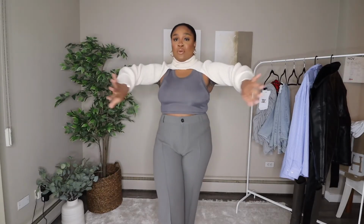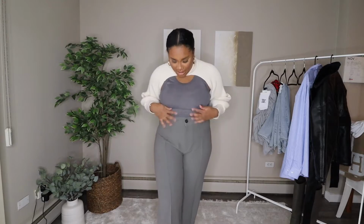So yeah, this one was 39 bucks. I think it's a good price. And I feel like this is something that is going to stay in for maybe 2 or 3 seasons. I feel like it's going to be one of those pieces. But I really like this, and I think it looks really cute paired together. Let me know what you guys think. I know these tones are a little bit off, but I feel like it will look good with anything.